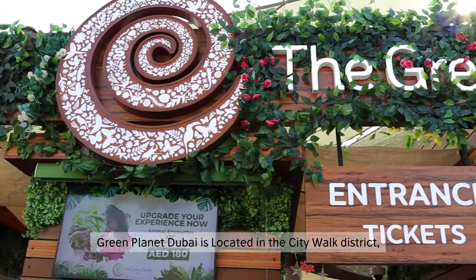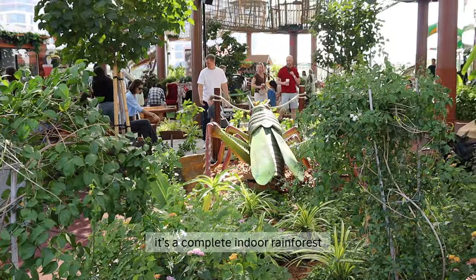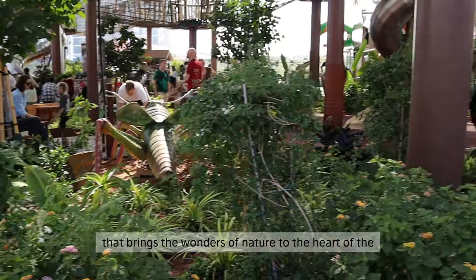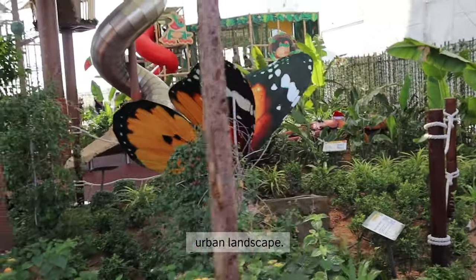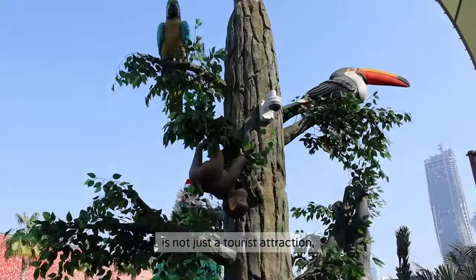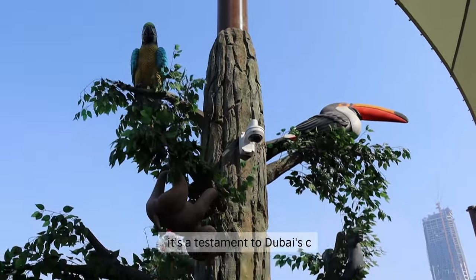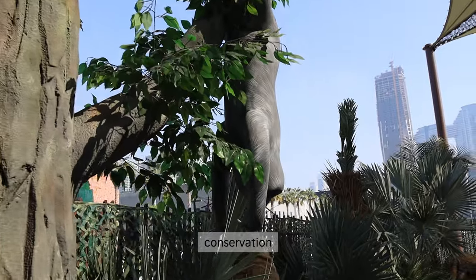Let's go. Green Planet is located in the City Walk District. It is a complete indoor rainforest that brings the wonders of nature to the heart of the urban landscape. This eco-friendly marvel is not just a tourist attraction. It is a testament to Dubai's commitment to sustainability and environmental conservation.